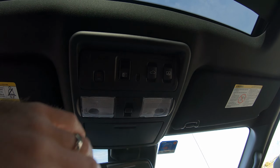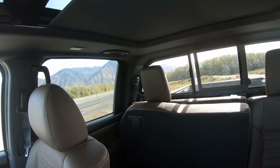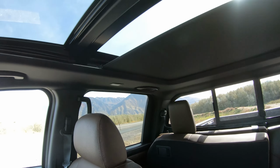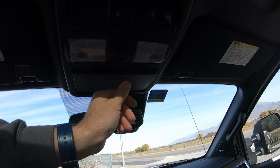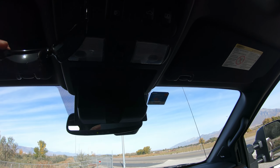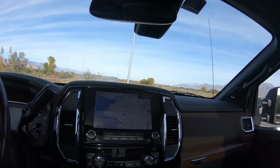Go ahead and open that sunroof. And power rear window as well. And then that really large sunroof. If you're in the back seat, it gives you an open air feel. My glasses do fit in here. My Tifosi Jets are a little bit thicker, so that's always good.